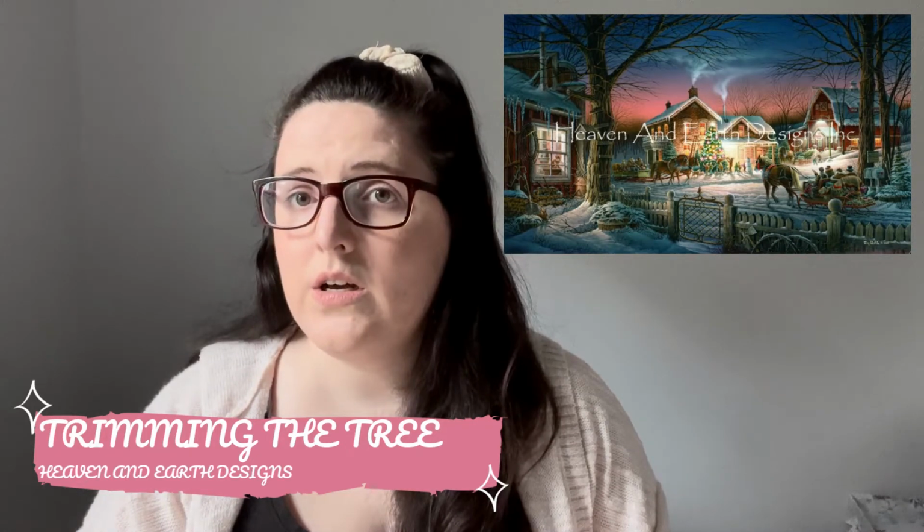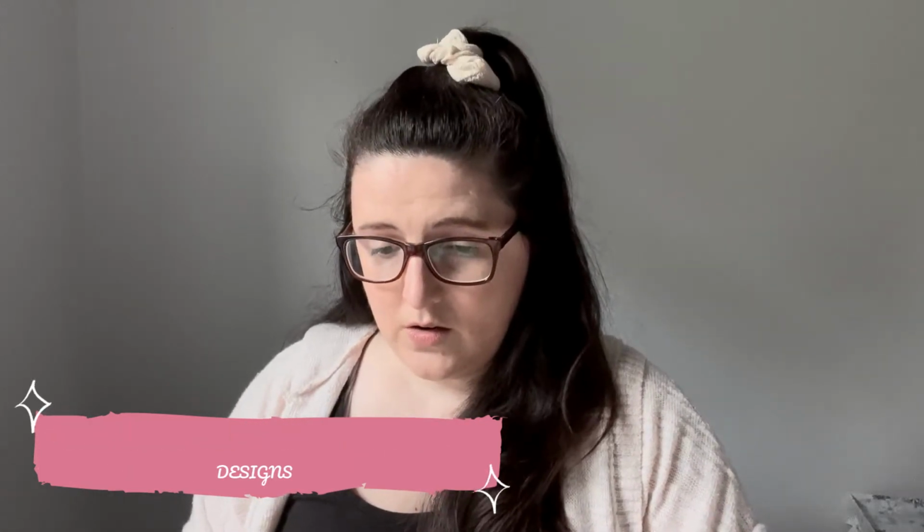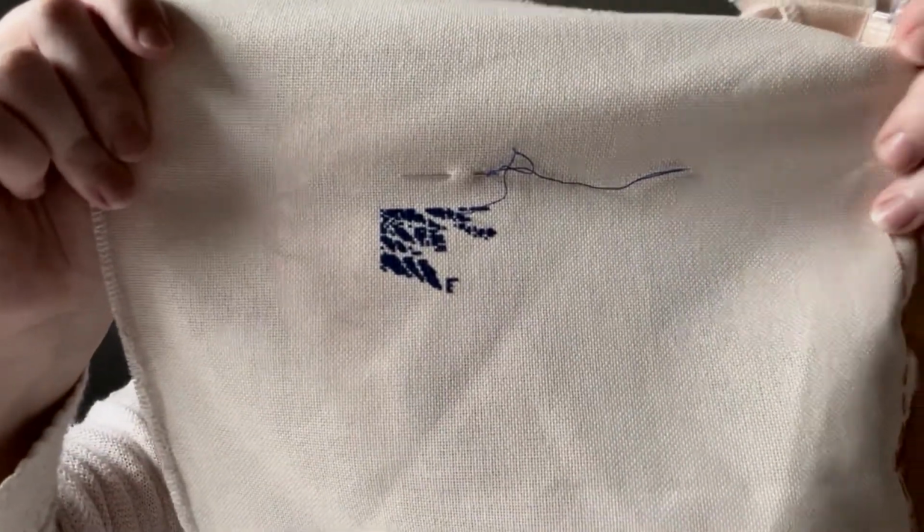I think it's like 700 stitches wide by 403 stitches. And I'm doing 1 strand over 1 on a 28 count fabric. So this is all I have started so far, just this little tiny corner.